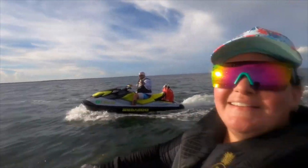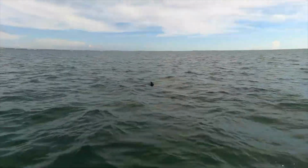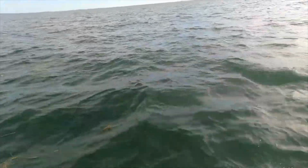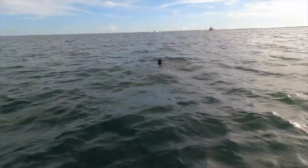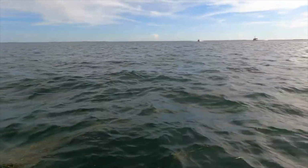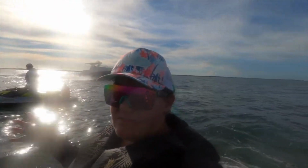All right, let's head on back to the truck. Looks like she still got it in her. Oh, whoa, whoa, whoa. Just idling towards him, but yeah, there's a dolphin right there. At least two of them. It's all dolphins today. Sharks, dolphins, fish, stingray. It's a good day.